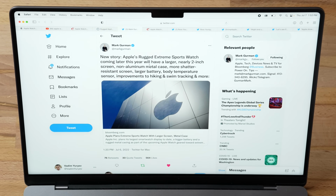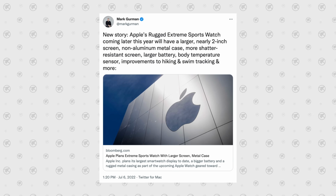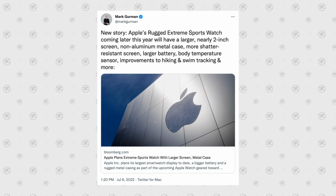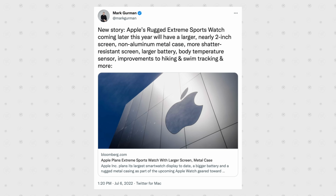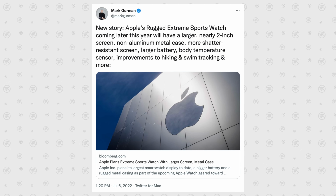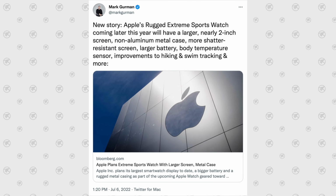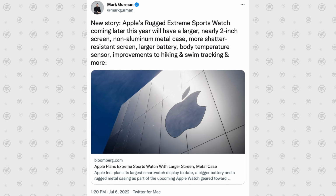And then just the other day, Mark Gurman came out with an awesome report saying that Apple's going to have a rugged extreme sports watch coming later this year with a larger, nearly 2-inch screen. Yes, that's pretty large, and I'll explain what they mean by that. Non-aluminum metal case. It's going to be more shatter resistant in terms of the screen, and I'm going to explain why that makes sense. A larger battery, of course, because it's going to have a larger display. Body temperature sensor, improvements to hiking and swim tracking, and more.